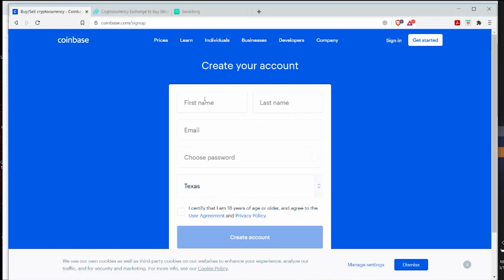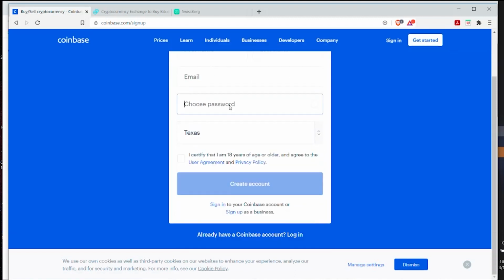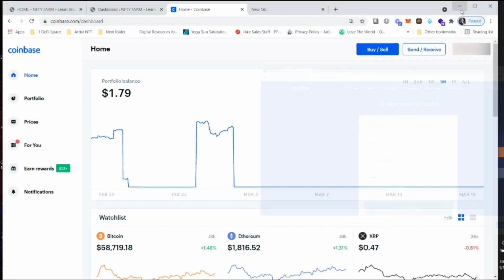You're going to fill out your information: name, email, all that, where you're at. They're probably going to ask you for some documentation, and you're going to have to verify your identity. That's part of the process for these bigger KYC exchanges. KYC stands for Know Your Customer. But anyway, I already have my account here, and you can see there's a big buy/sell button.